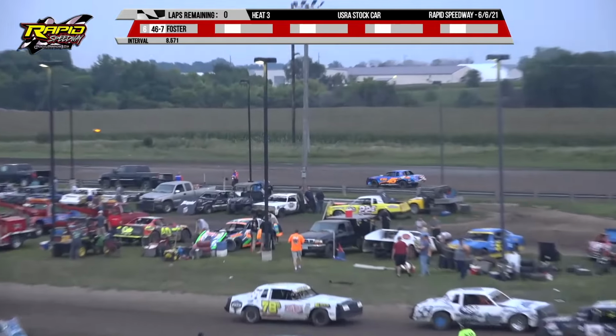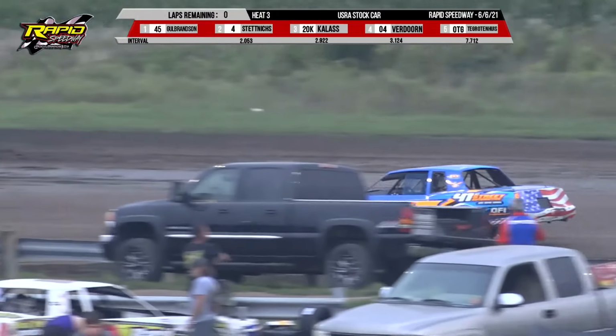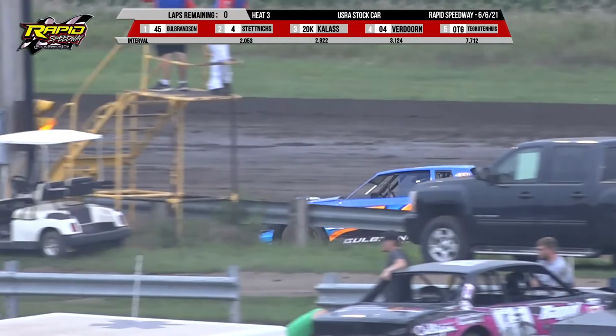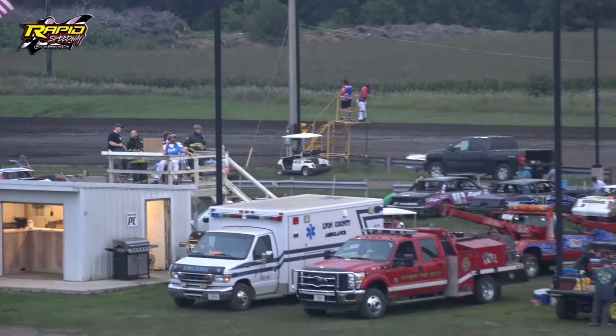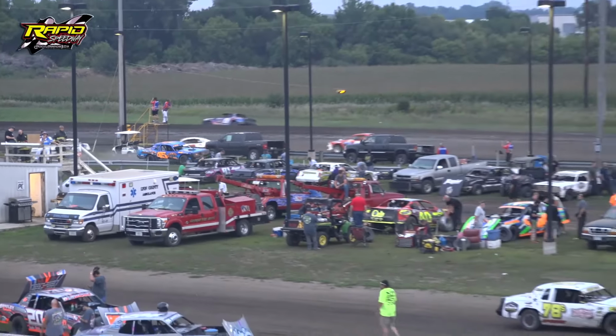Dustin Gulbranson grabbing the final heat race win. Aaron Stetniks coming home in second. Third place going to Spencer Callis, making it into the redraw, followed by Roger Verdorn and Brad DeGrotenhuis in your top 5.